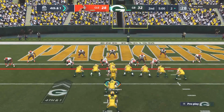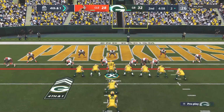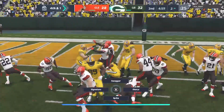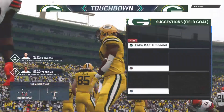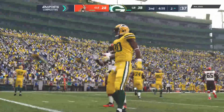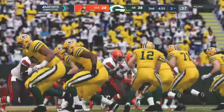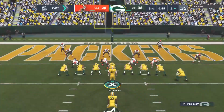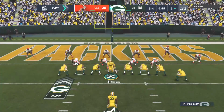Line of scrimmage, the 2. They can still get a first down if they just get a yard out of this on 4th and very short. Here we go with Williams. And he'll take this into the end zone for a Green Bay touchdown. Taking it in from 2 yards out. And the Packers are able to stretch that lead out further. Here comes Rodgers now as he'll go for the 2-point conversion.